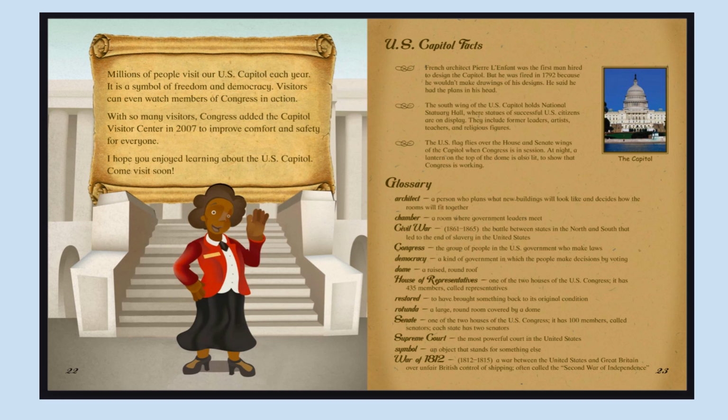Architect, a person who plans what new buildings will look like and decides how the rooms will fit together. Chamber, a room where government leaders meet. Civil War, started in 1861, ended in 1865, the battle between states in the North and South that led to the end of slavery in the United States. Congress, the group of people in the U.S. government who make laws. Democracy, a kind of government in which the people make decisions by voting.